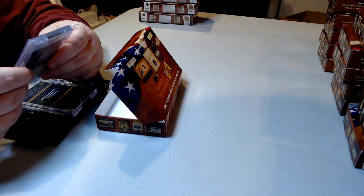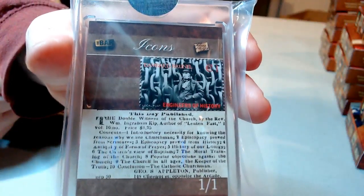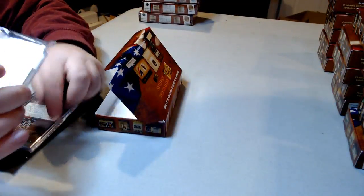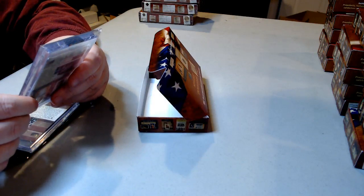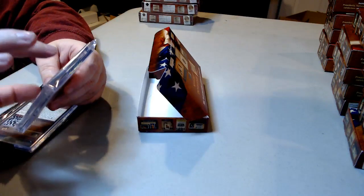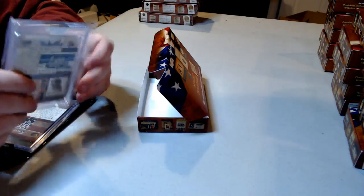Isambard Brunel, Engineers, First Propelled Drive Ship, 1843 newspaper relic. No, it would probably be in the holder from whatever the grading company is. I'm drawing a blank now. That you use for coins, but still those holders are actually a little bit smaller than these, so that's why it'd fit in the box. Pioneers of Space combo stamped 1962 newspaper.